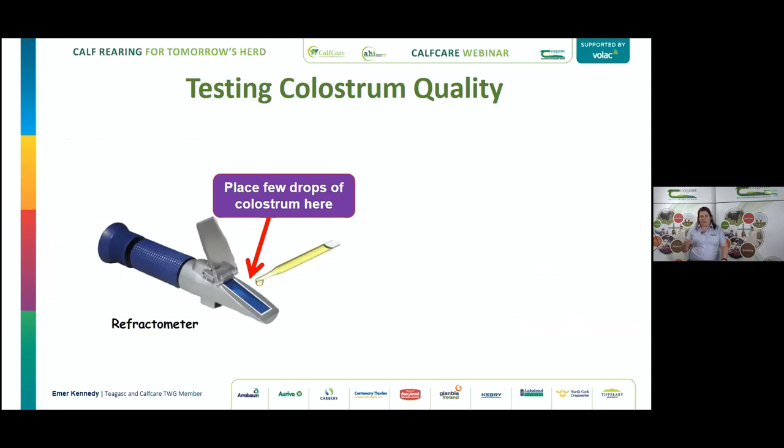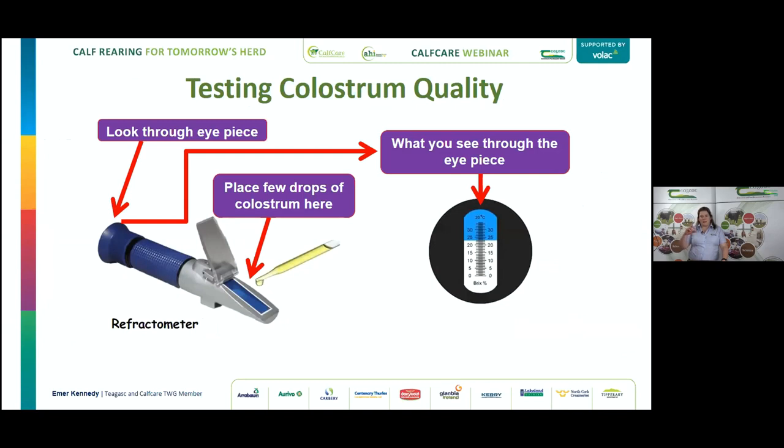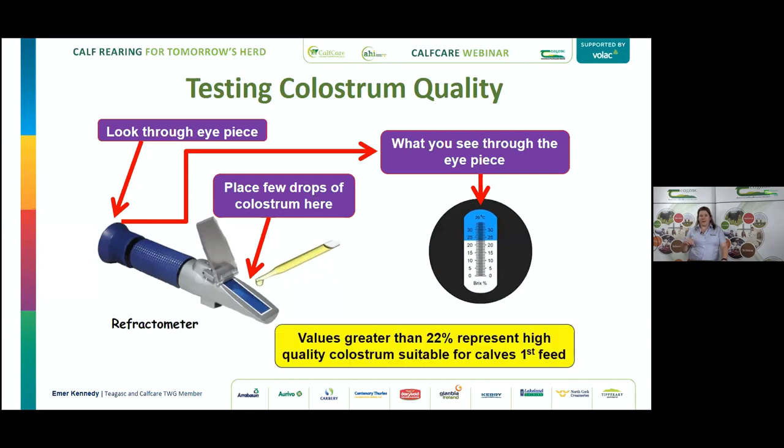And the way they're used is that you take a few drops of colostrum, place it on the refractometer, look through the eyepiece, and then you will see this scale. And the refractometer you want goes from 0 to 30. What you're looking for when you look through the eyepiece is how far that white or the lighter colour comes up. And what we want is a value of 22% or greater. So once it's 22%, that means that there is enough antibodies in that colostrum to feed to the calf for its first feed. If it's below the 22%, don't feed that as a first feed. You could potentially keep it and feed it as a second feed.